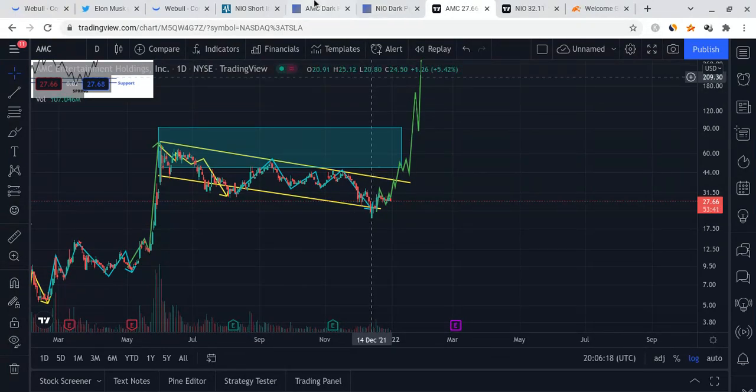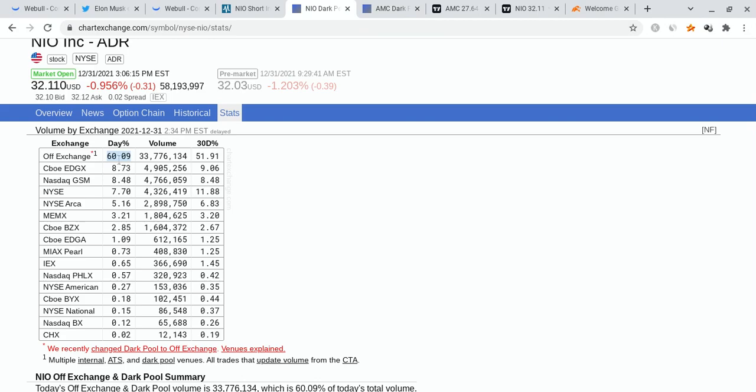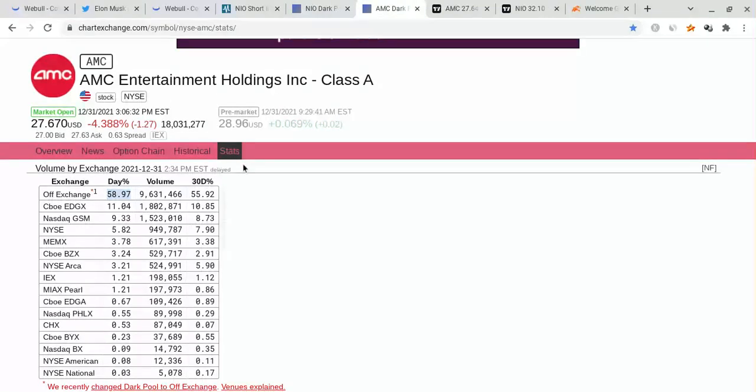It gets even crazier. Look at this right here. Look at the dark pool and off-lit exchange data for AMC. According to Chart Exchange, 58.97% of AMC trades happen on off-lit exchanges. Once again, manipulation, right? Look at Neo. 60% of trades for Neo happen on off-lit exchanges. If you look at something else like Tesla, it's usually at around 40%. Other stocks are at 30%. Li Auto's usually at 34%. Neo is at 60%. Once again, Neo's 60% of volume happens on off-lit exchanges. AMC's at 58.97%.